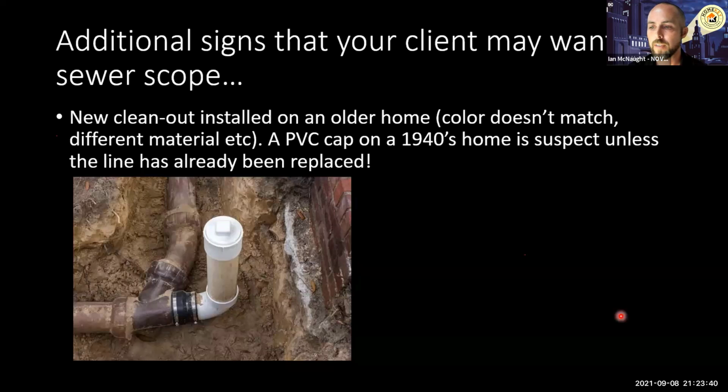So if you have a cleanout that's a modern material, but you have an older home, like a 1940s home, and it has cast iron or clay tile or whatever, you should recommend a sewer scope. Now, the only exception is if the sewer lateral pipe has already been replaced, then of course you're going to have a new cleanout. But you want to check that.